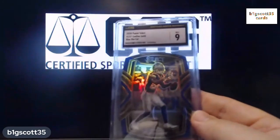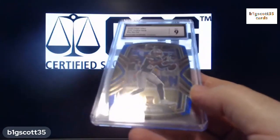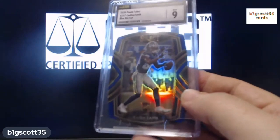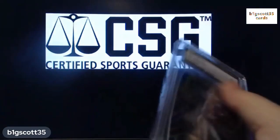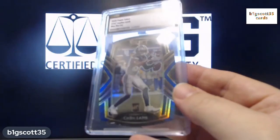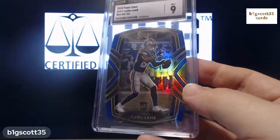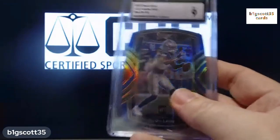Next is a CD Lamb blue die cut. Did not think I was seeing this. See, this is the opposite. I was not thinking highly of this. I held this back from getting graded for the longest time because I just didn't think it was a very good copy, right? So with $12, I went ahead. If it's an 8, I'll definitely get it graded. But with 12, I was like, oh, let me get it graded now before he went up to 15, and I got a 9. So I'm very happy with that.